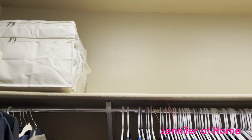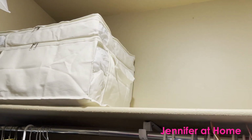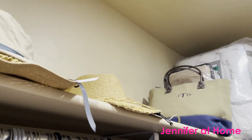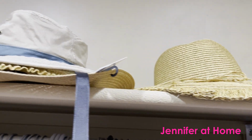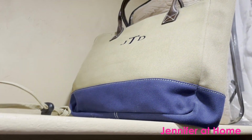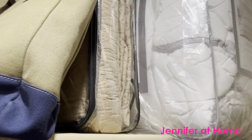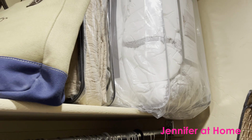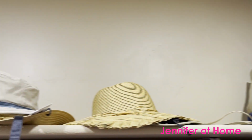And here's how this shelf looks now that I have cleaned everything off. The pillows in the storage bin at the end. And look at all of this clean, clear space. I have some of my hats and Alan's hats that we wear out in the sun or on trips and vacations. I have a travel carry bag that I use often, a quilt, and our winter comforter set. And that's all I need on this shelf.